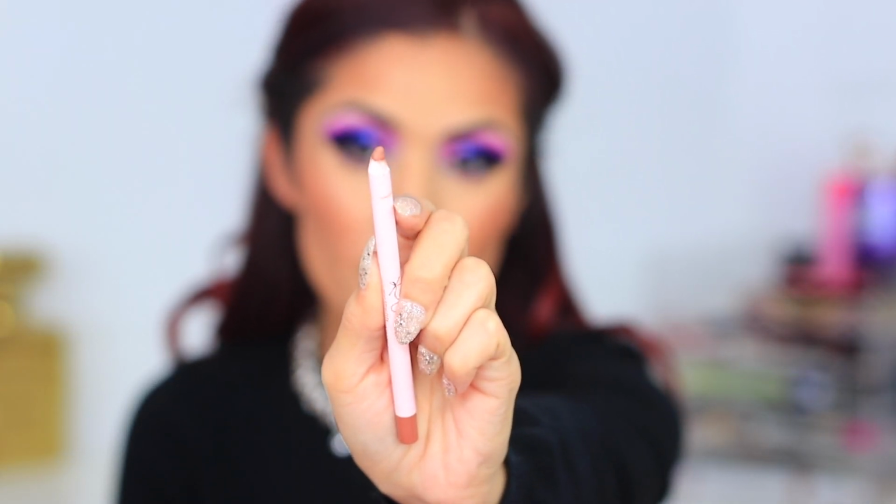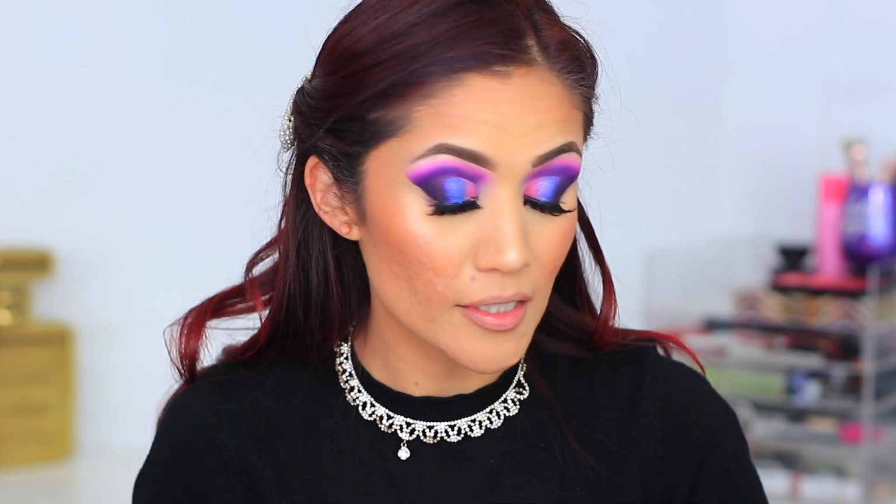You see how it's like already bent? That's the first time I've sharpened it. So I don't know. That's the second one that's done that to me though, and it's only by the Kylie Cosmetics lip liners.